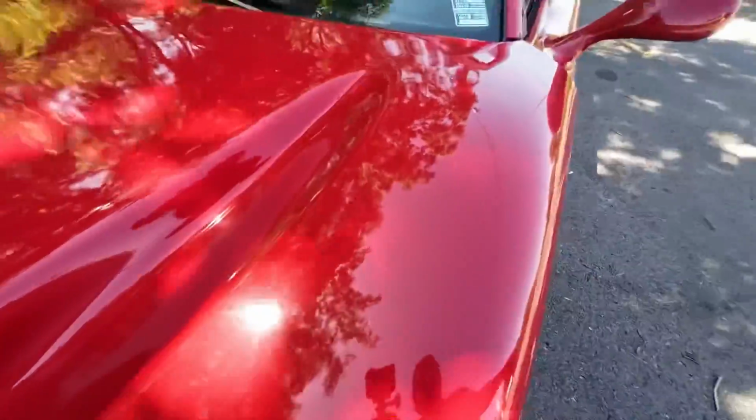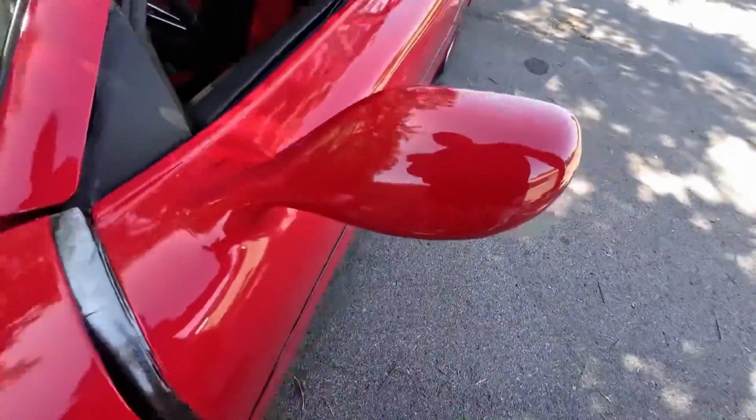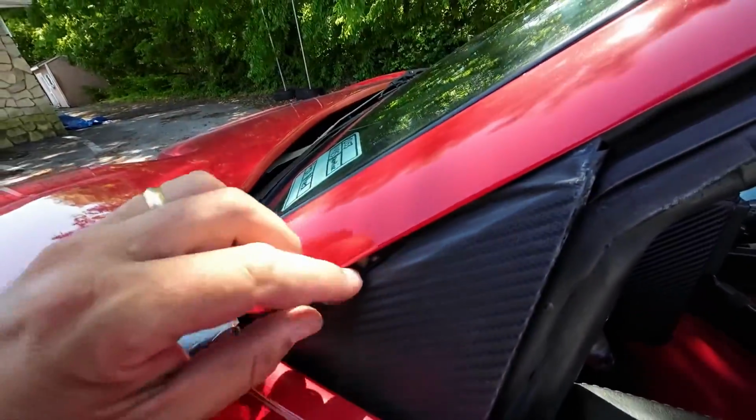Back up over the top section here. Looks like they had something there at one time. A little bit of wave in the paint there. Slight crack here. They even put it on this stuff. I mean, there's really no reason for this tape.